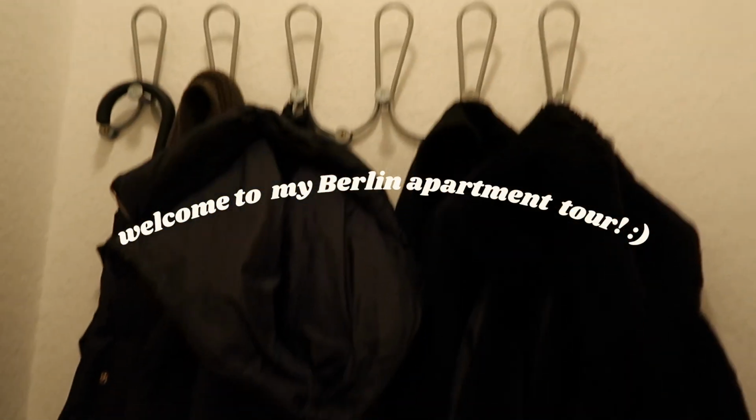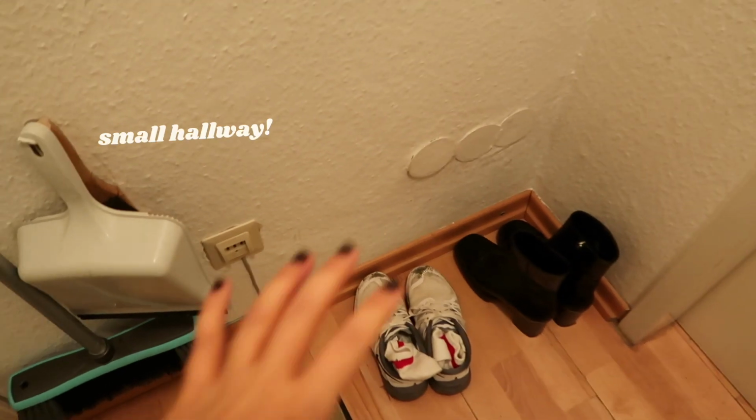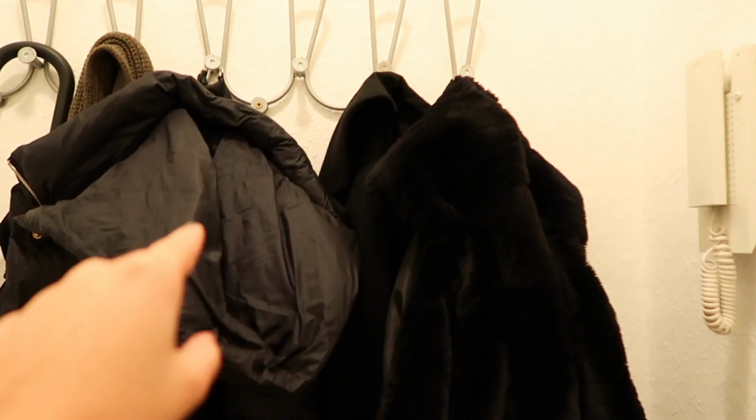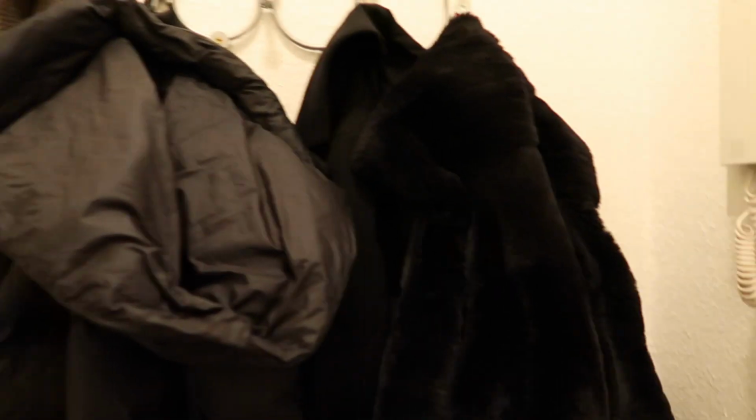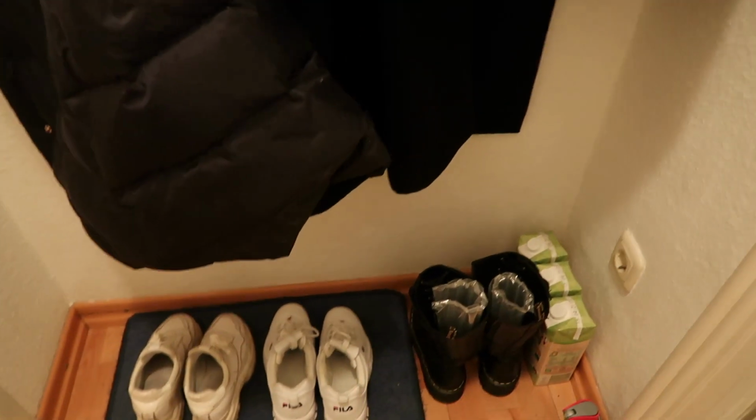Welcome to my Berlin apartment. When you enter, this is the first part of the apartment you get in. It's a small hallway and I put all my shoes here so they're ready when I need to get out the door, and all my coats. Because it's winter I put them all here, and my scarf. So this is a small hallway.